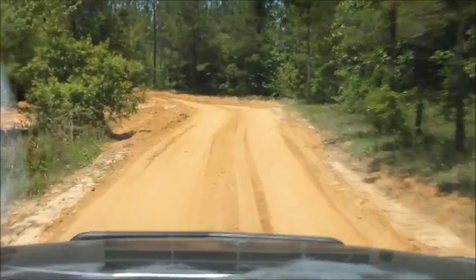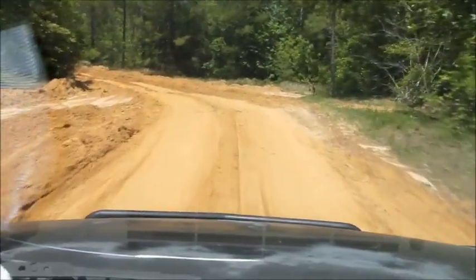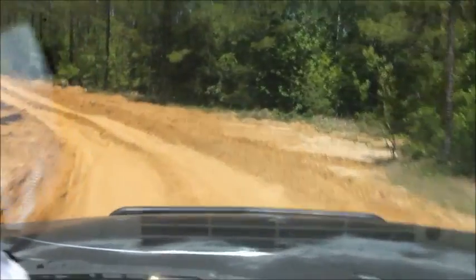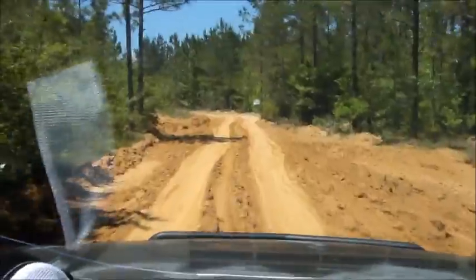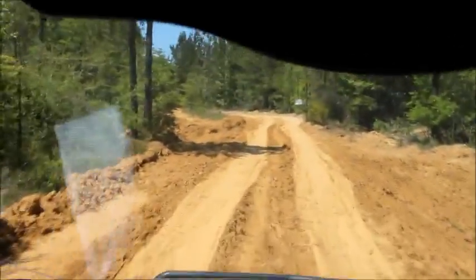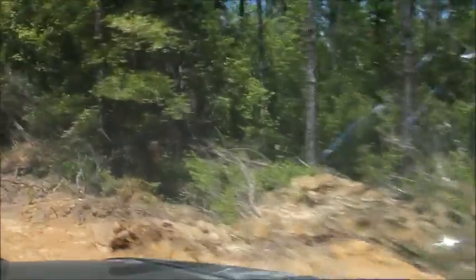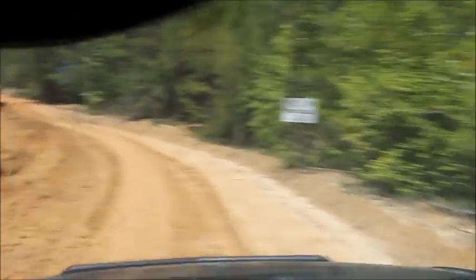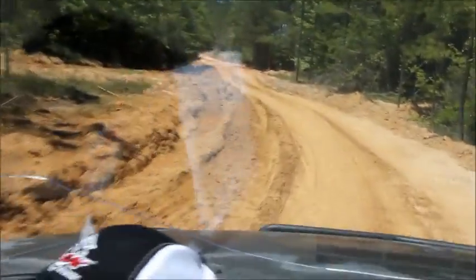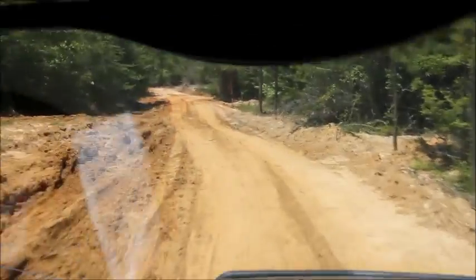Anyway, we're almost a half a mile back off the highway. Again, that's my neighbor to the west. This piece right here is a separate parcel, and it's for sale. So y'all come on.